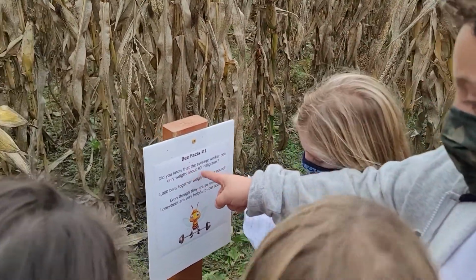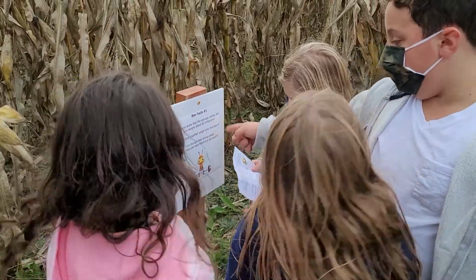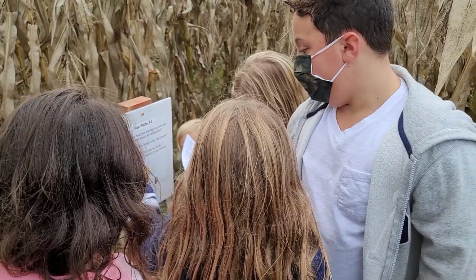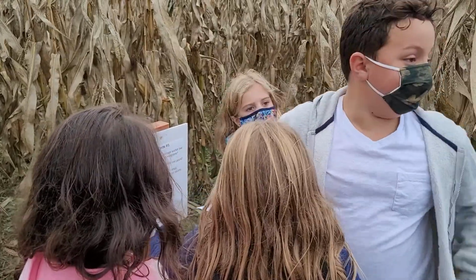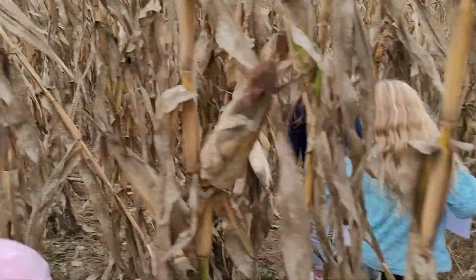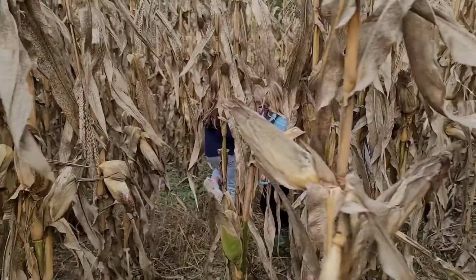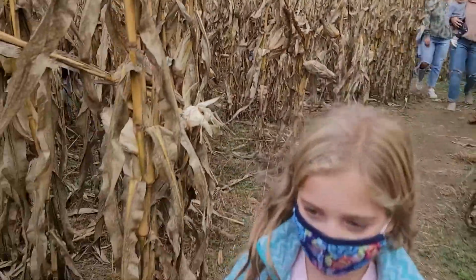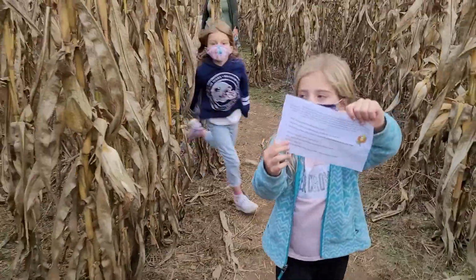A honeybee only weighs about 80 milligrams. 4,000 bees together weigh only 1 pound. Even though they are so small, honeybees are very helpful to our, I don't know. Let's find another clue. So 80 milligrams.